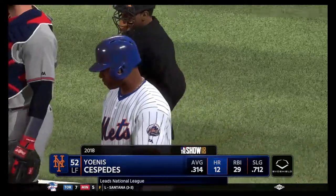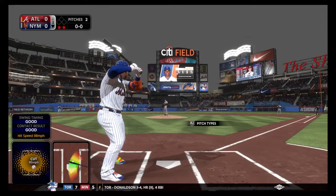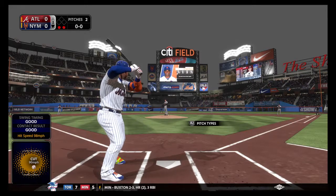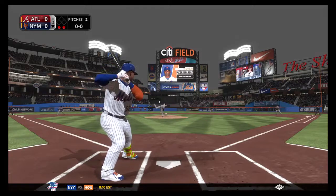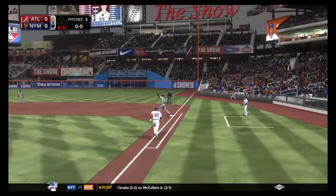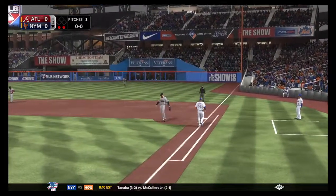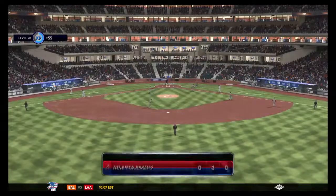Next up from New York, Yoenis Cespedes. Coming into this one, his season home run total tops in the National League. Here comes the first pitch. Hit on the ground to third. Culberson has it. Throw on to first. A 3-pitch inning, and the side is retired. Mets go down 1, 2, 3.